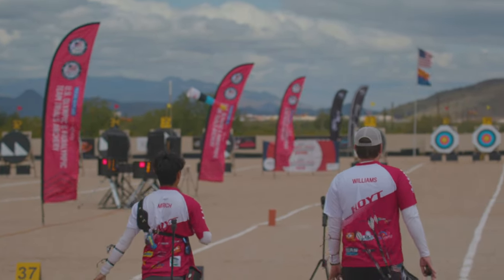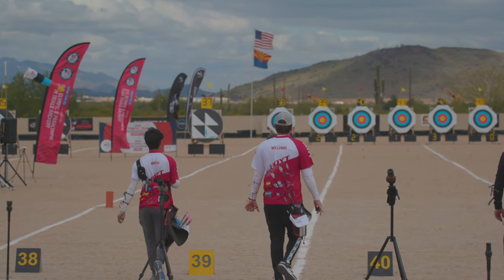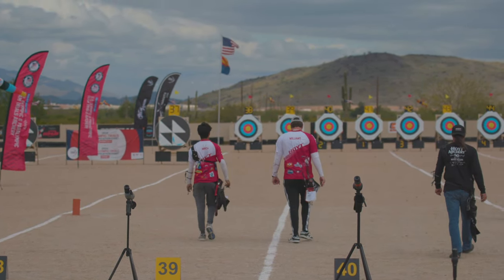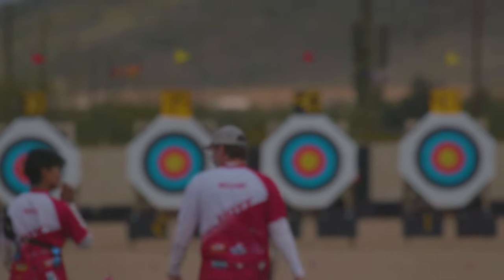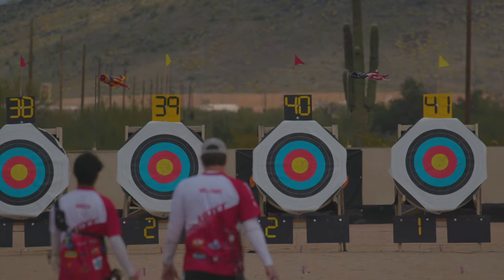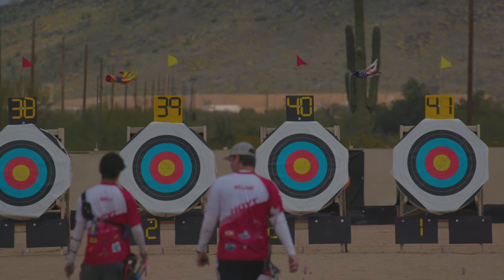Well, this should be interesting, seeing who wins this. Again, without a caller, it's a little hard to see the individual point values, especially since they both shot 10s on the final arrow. So they might be tied. Maybe they're tied. We're going to find out, though.